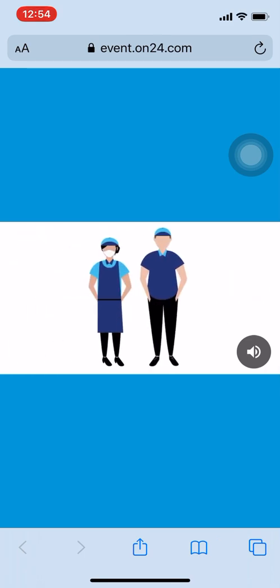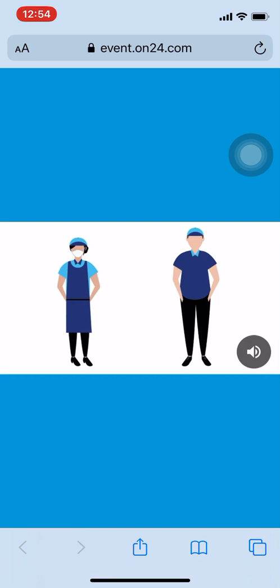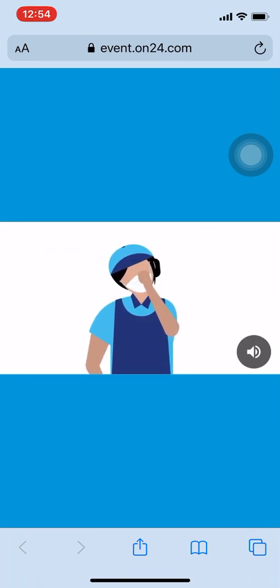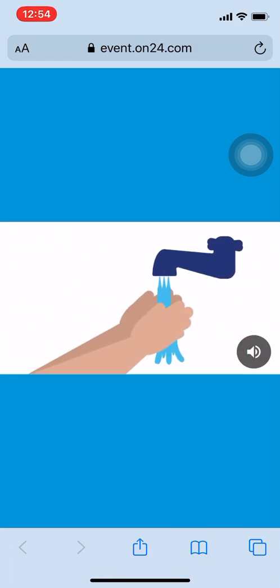Keeping yourself healthy is the best way to keep your guests safe. The virus spreads between people in close contact, so social distancing is the best way to avoid it. As not all infected people show symptoms, it is best to keep your distance at all times. Also avoid touching your face with unwashed hands, especially your eyes, nose, and mouth. You don't want to give the virus a free ride into your body. And of course, wash your hands. That's more important now than ever.